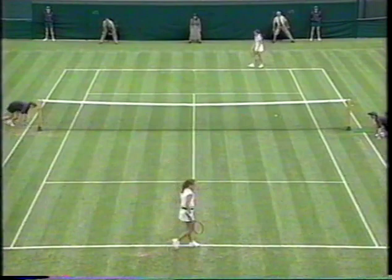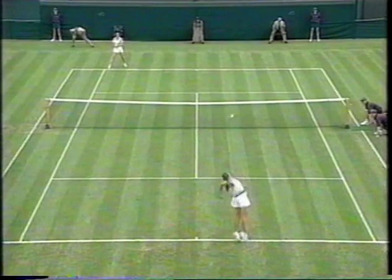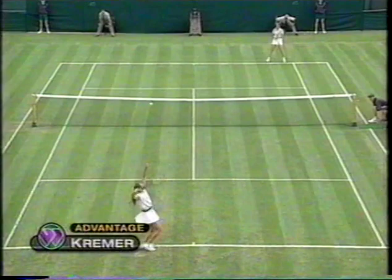Deuce. Wow, Hingis missing with the two-hander. Bounces the racket down. Find many racket abuse calls on the women's game, Mary? Not too many these days. Not too many, but they get called quickly. Advantage, Ms. Kremer. Less leniency over on this side of the game. That's right. I think there are far fewer players who really goof up on the court, the women compared with the guys. Deuce.